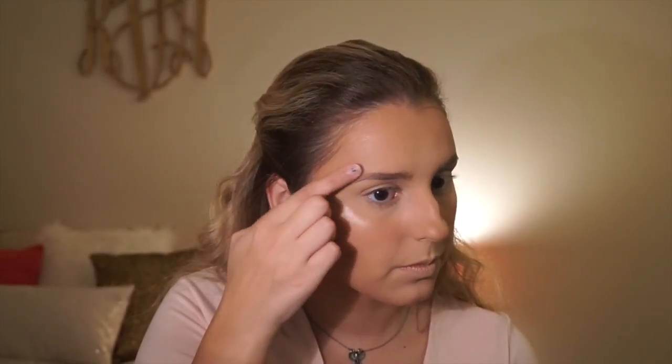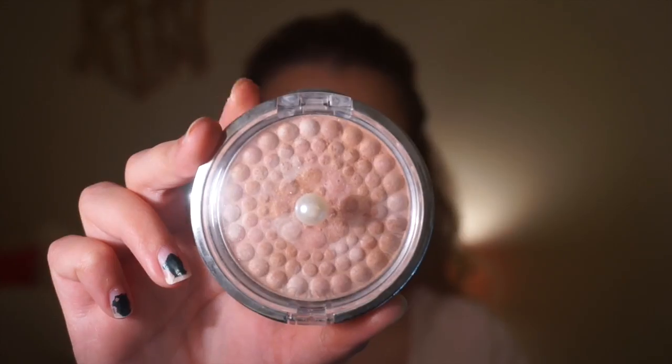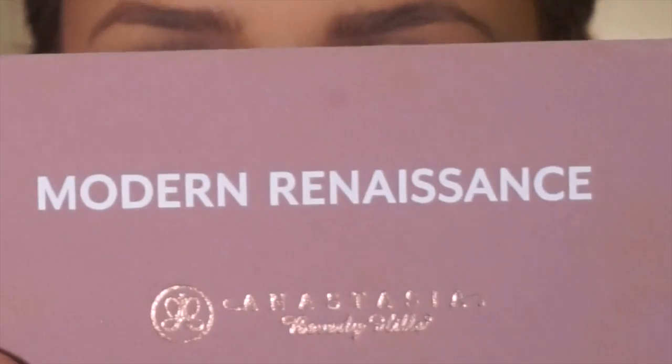Next I'm going in with the oh so good Becca Shimmering Skin Perfector in Pearl. You guys already probably know I love this stuff, but I mean, really, look how pigmented it is. And then just going over that with the Physicians Formula Glow Pearl Powder, you know, just to magnify it a bit more. And there I am, dancing and singing, as always.